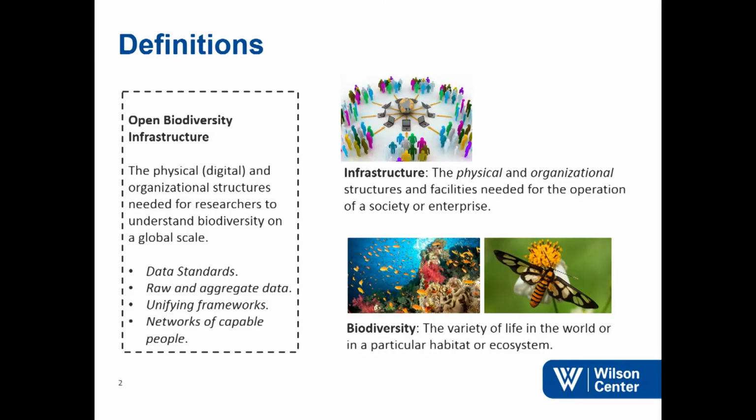One thing I've become very aware of working in this space is the need for clear definitions and consensus around them. So according to Merriam-Webster, infrastructure is the physical and organizational structures and facilities needed for the operation of a society or an enterprise. When we talk about infrastructure in open science, we're commonly referencing the physical or digital components of things like clouds, but I actually think that this definition is really helpful too.